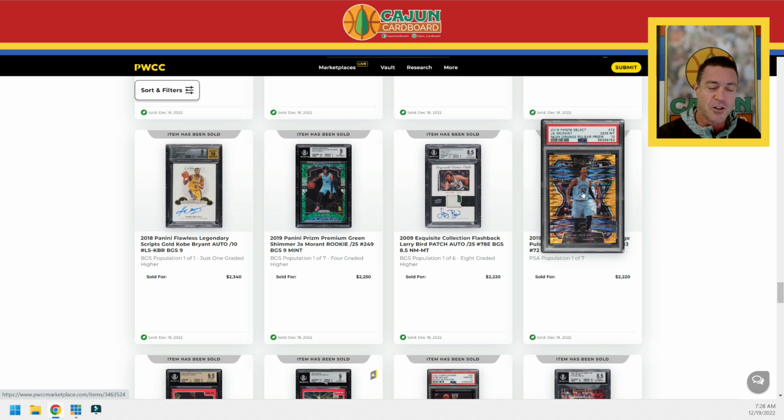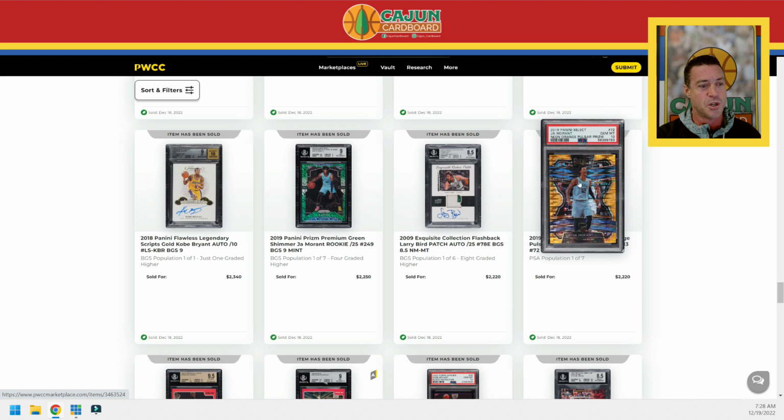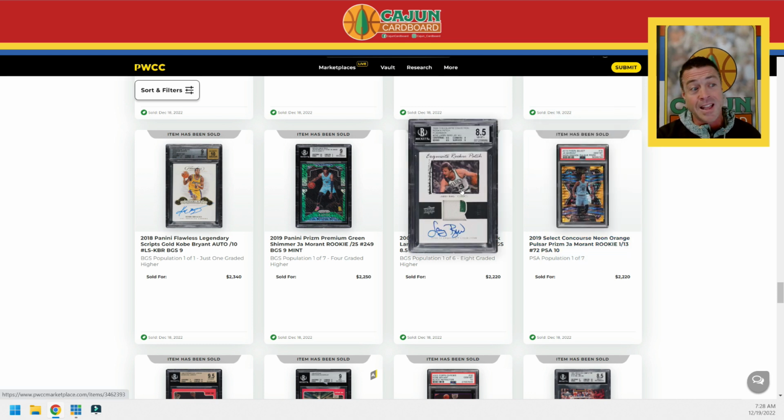I don't go out searching for jersey numbers, but let me know if 1 out of 13 or 13 out of 13, those bookends, mean anything to you guys, or if that's just a gimmicky seller tactic to try to extract a little bit more juice from the berry. This Morant sells for $22.20. I like these cards. I saw the Jordan Exquisite rookie patch the other day.